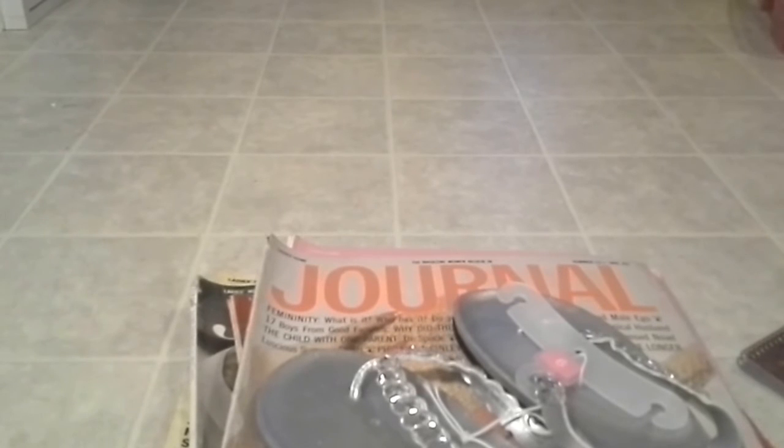So check out your church garage sales. They really have a wide variety of items, and it beats going from garage sale to garage sale to garage sale if you can do a bunch of shopping, so to speak, in one place.